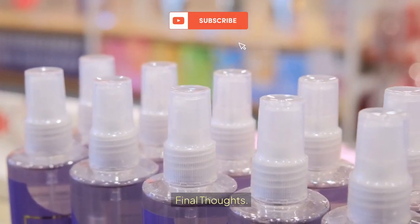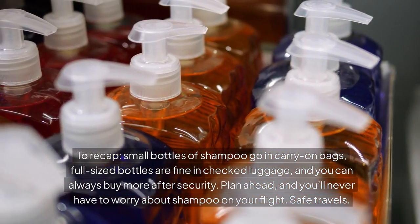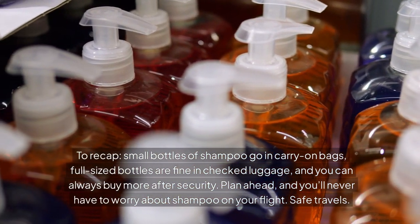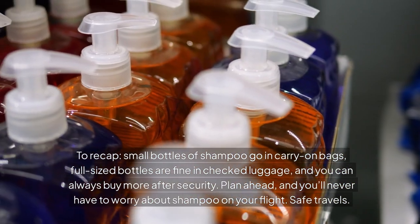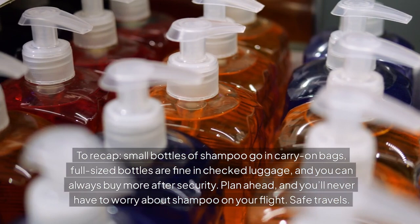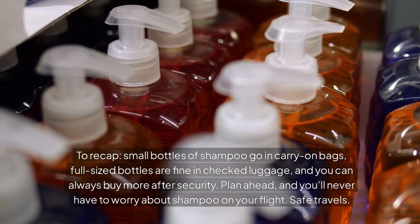Final thoughts. To recap, small bottles of shampoo go in carry-on bags, full-sized bottles are fine in checked luggage, and you can always buy more after security. Plan ahead, and you'll never have to worry about shampoo on your flight.